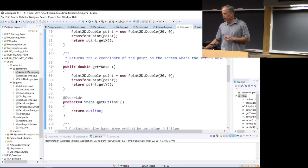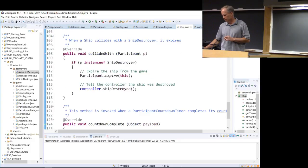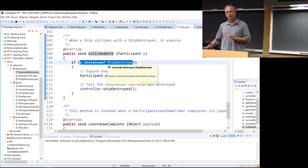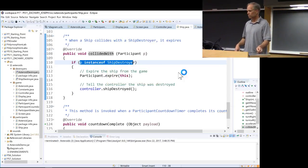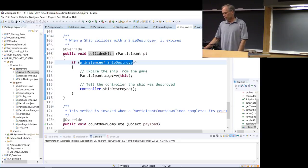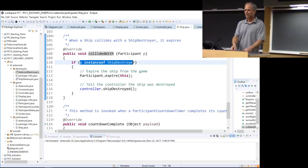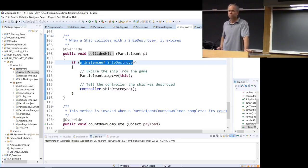And I just use that so that down here there's a method, collided with. So whenever anything collides with the ship, this method is called, and we are passed the object P that collided. And look what I'm doing. I'm checking to see if that object is an asteroid destroyer. If it implements the Asteroid Destroyer interface, then we destroy the ship. So the marker interface just lets you do this instanceof test to find out if an object is of interest.